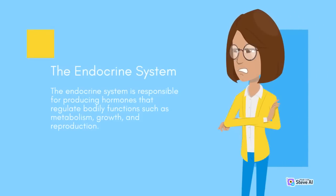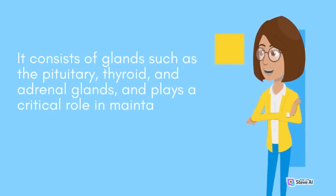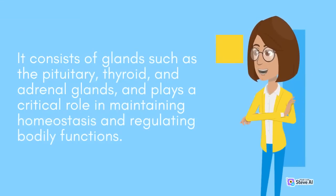The endocrine system. The endocrine system is responsible for producing hormones that regulate bodily functions such as metabolism, growth, and reproduction. It consists of glands such as the pituitary, thyroid, and adrenal glands, and plays a critical role in maintaining homeostasis and regulating bodily functions.